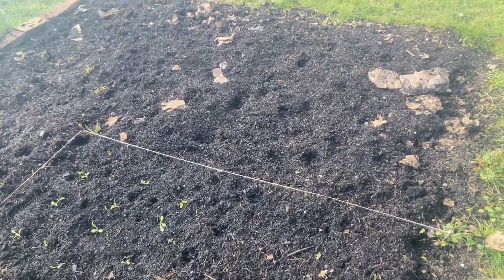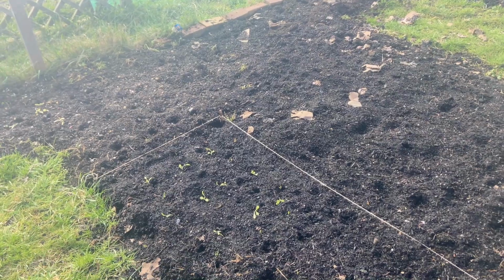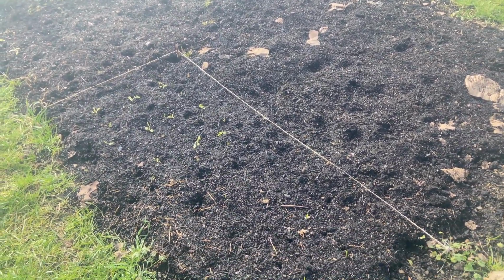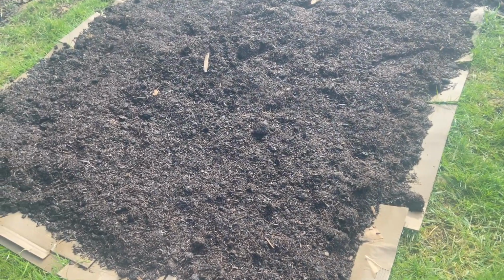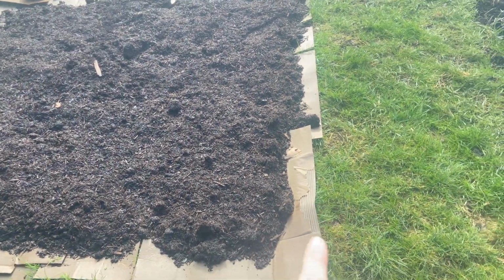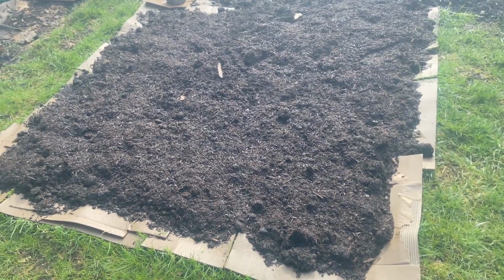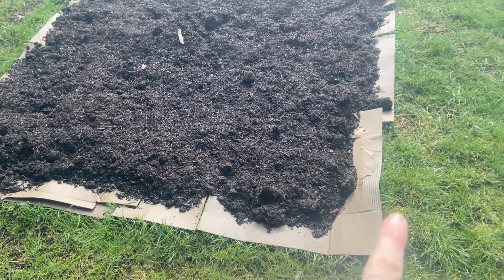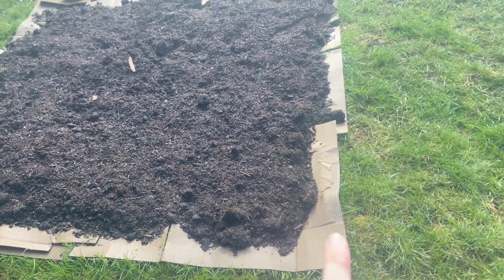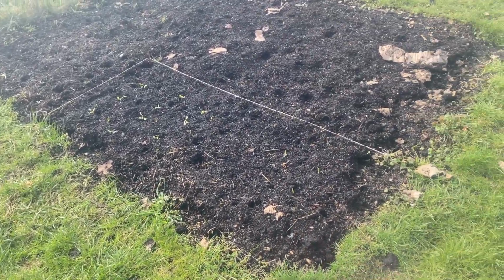The one thing that the wet weather has done and has been really beneficial is that it has broken down a lot of the cardboard. So this was the newest one, so I've just kind of taken it all the way out and not put the compost as far out to try and keep a line. And when that kind of breaks down a little bit more, I'm going to go round and neaten up these edges. So that is something that needs to go on the list.